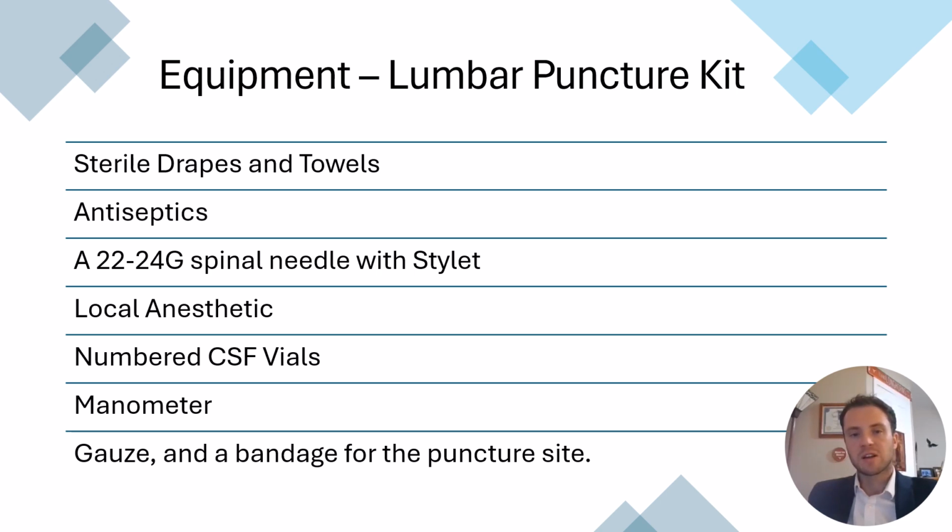A manometer included in the kit is used to measure spinal fluid pressures. Finally, gauze and a bandage will be included to close and secure the puncture site upon removal of the needle to prevent foreign debris from entering the site.